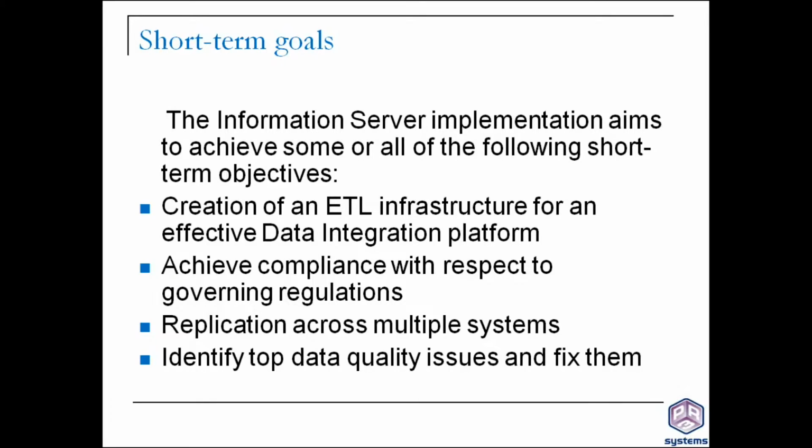What are some of the short-term goals? Every organization is different and different organizations have got different short-term goals. I'm just giving here some of the short-term goals which I've encountered from my experience with different clients.